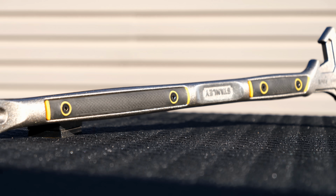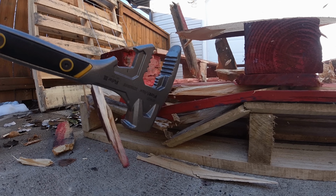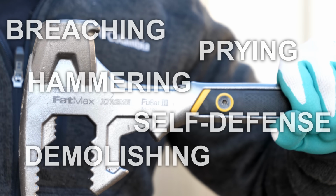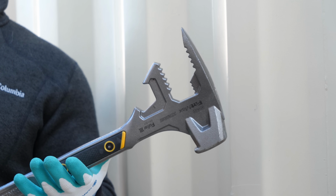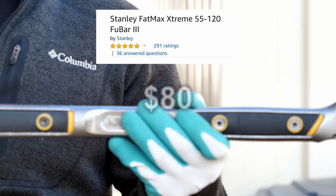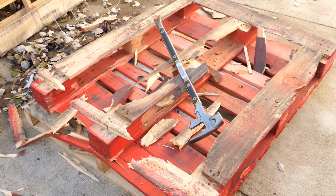If there ever was a dual post-collapse urban scavenging tool, the STANLEY FATMAX FUBAR demolition tool has to be one of the best tools on the market for breaching, demolition, prying, hammering, and even some self-defense applications. Now, I personally bought this as an impulse buy with my Canadian Tire money about a year ago, but if you go on Amazon and you see the actual reviews of this thing, it's very rare this day and age that you get a product that has a solid 5-star rating. This thing is just a big, bad chunk of steel, which very few standard doors out there are going to be able to compete with.